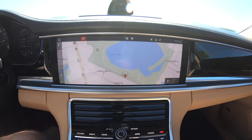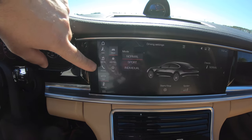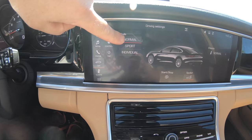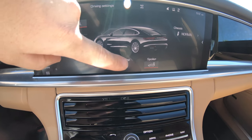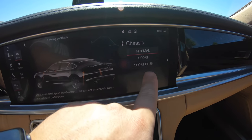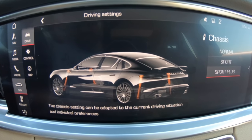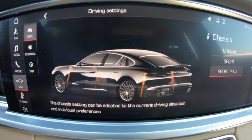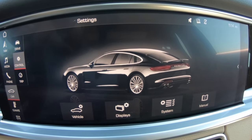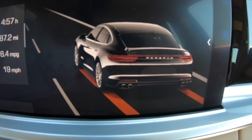Let's get friendly with the infotainment system. We're gonna make this snappy, people. You've got your navigation, your media, your phone, your car, your climate. Driving conditions, driving setup. So you've got normal, sport, individual, start-stop option, spoiler options, chassis options. So we're on normal right now. You can change it to sport or sport plus. So with your suspension options, the chassis setting can be adapted to the current driving situation and individual preferences. Very nice. Control, vehicle displays and system, trip, shows you a picture of the Porsche just flying down the highway.